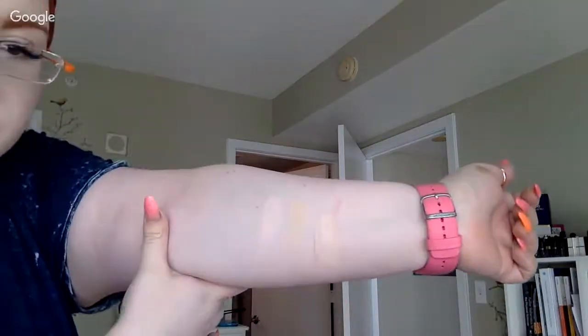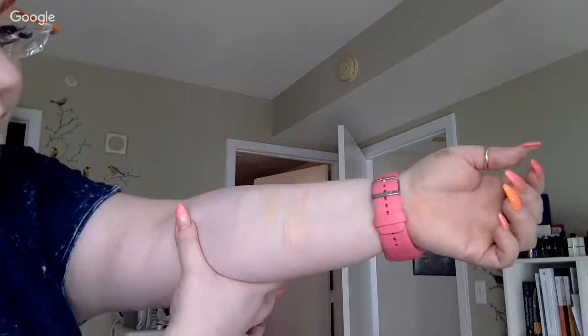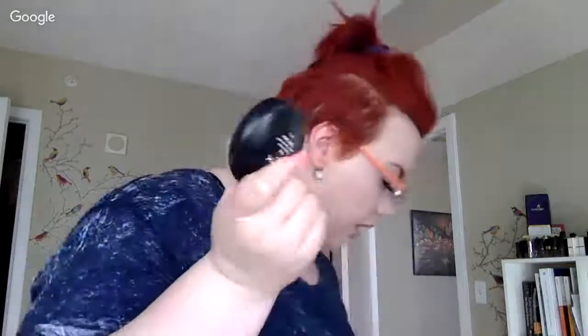This is the color. So this is very close to NC15. So if you're NC15, and you want this, then there's that. I think that there is at least 80% left in this one. Okay, so far there is this one, so I'm putting this one on the side for you.